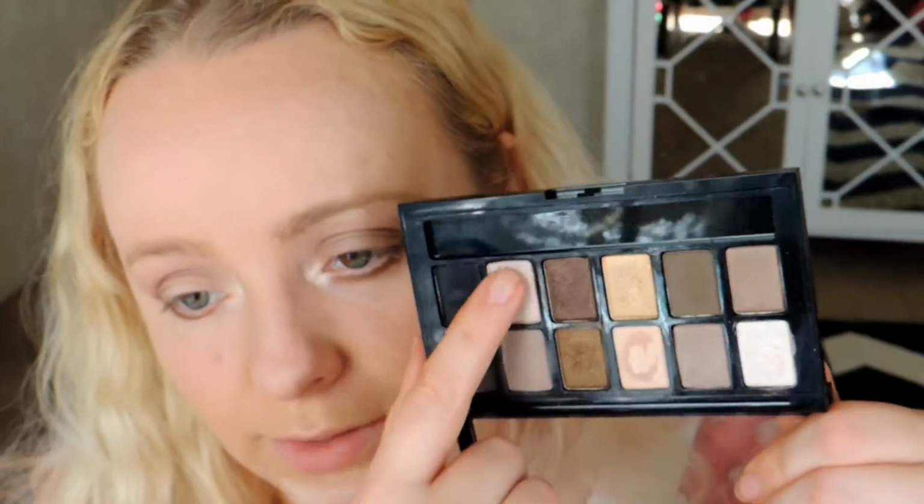This cool toned icy brown shade, I'm just going to take that with my finger and I'm going to pop it on the very center of my eyelid. And then just kind of blend it back and forth just so it looks a little bit more seamless in the center.